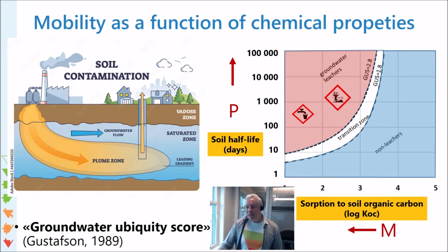Now, what that describes is basically how sticky that chemical is to the soil. I shouldn't call it sticky, I should call it sorption. How strong does that absorb to the soil? So the less the sorption to the soil, described by the KOC, the higher the persistency, the higher the chance it's going to end up in that groundwater.